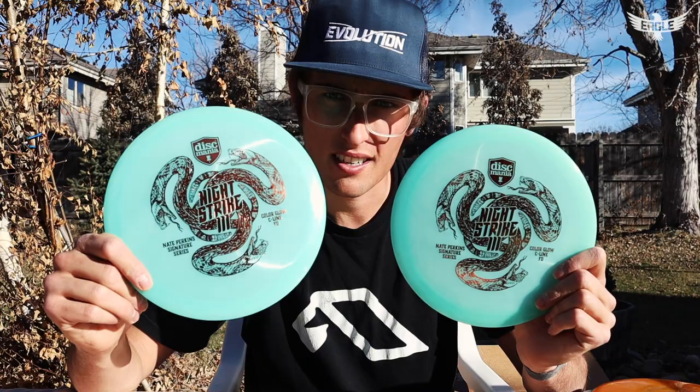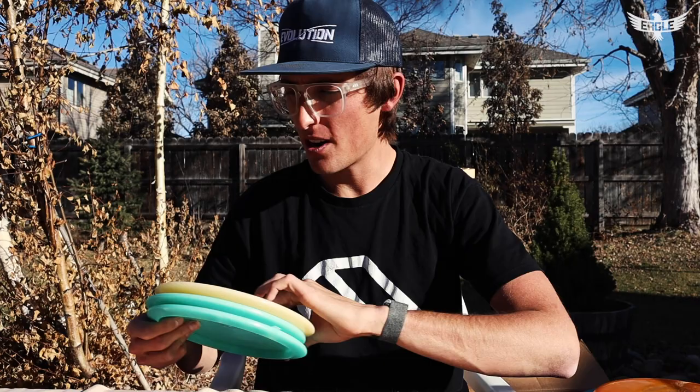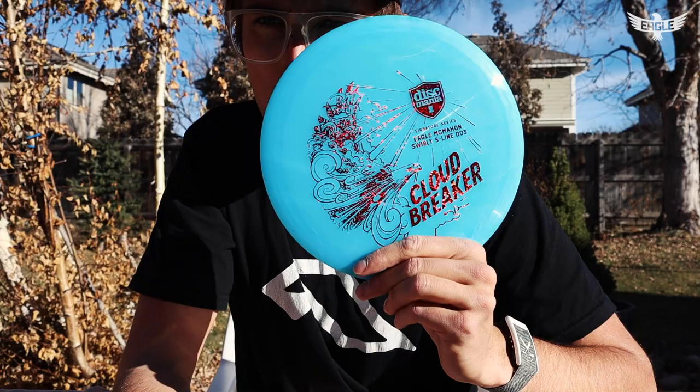I have two Night Strike 3s. I just got these back when I was at the warehouse. I wanted to make sure I had some Night Strike 3s, and one Night Strike 2. Unfortunately, I don't have a Night Strike 1. Primal Run Instinct. And this one is actually probably one of the cooler discs in my collection. This is an Instinct with a Cloudbreaker stamp. I asked them, could I make one up? This is a one of one. There's not another Instinct with a Cloudbreaker stamp out there. So this one is very special to me.